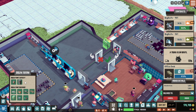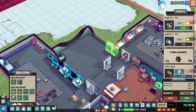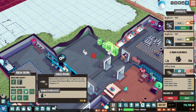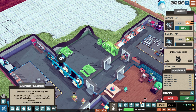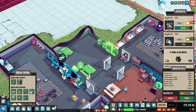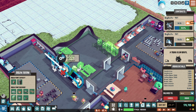So what we're going to do here is grab 2 of these things. We are going to grab 2 coffee makers as well. And then we're just going to grab a lot of decorative items too. We're going to put a bench right there and another coffee maker. We're going to put a bench up there. What else do we have? We've got a game console which we're going to put 2 of. It doesn't really matter if people can't sit down here.